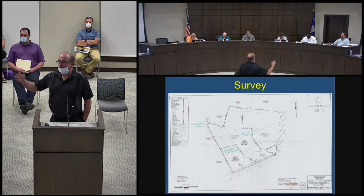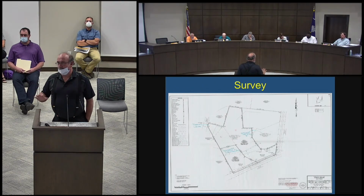And everything to the right of that would be reconnected with the other piece of property to make it as close to or over 10 acres as we possibly can, to put it back into that residence.